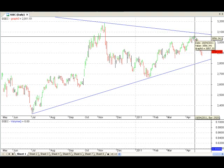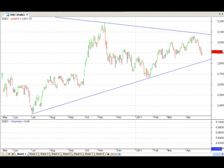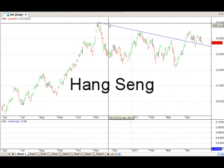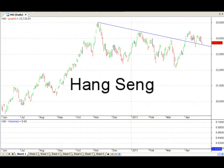Oh, it's fantastic stuff. But next we've got two more, just really quickly. The Hang Seng in Hong Kong. Beautiful chart, this one. It's crossed the uptrend line, guys.